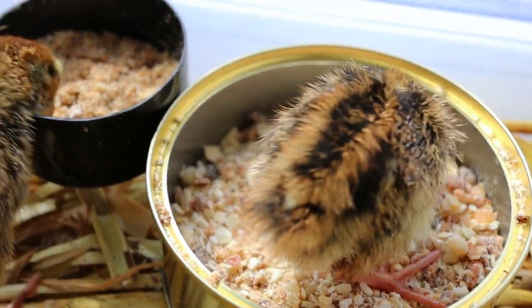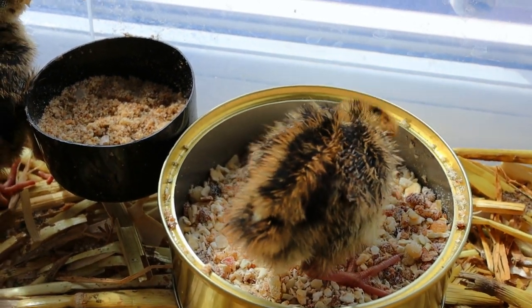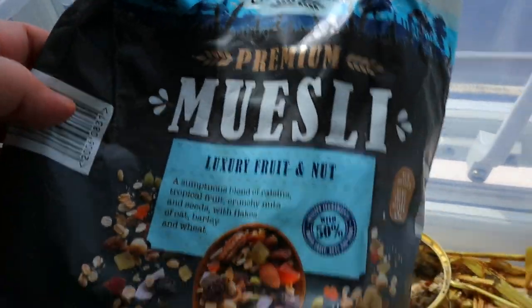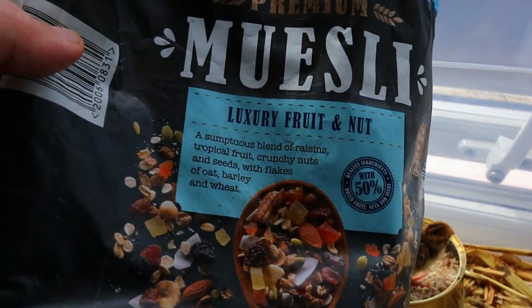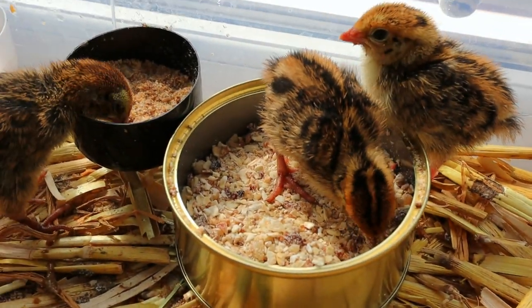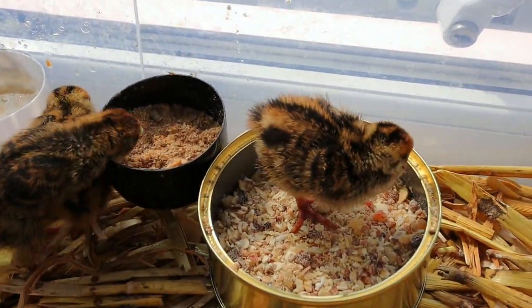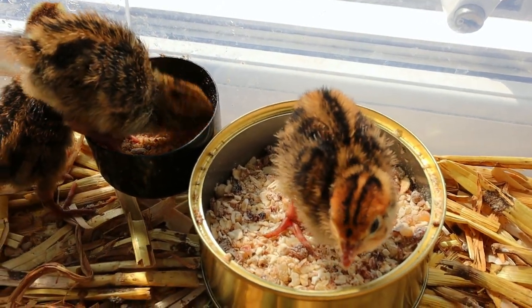I call this a success, guys. Our little food experiment has succeeded. This is what we put in here, the museli from Crown Field, luxury fruit and nut. We've got all these ingredients. So, they seem to like it. And I'm pretty sure it's got more nutrients than that stuff. I don't know. It's a very balanced diet you need to aim for.